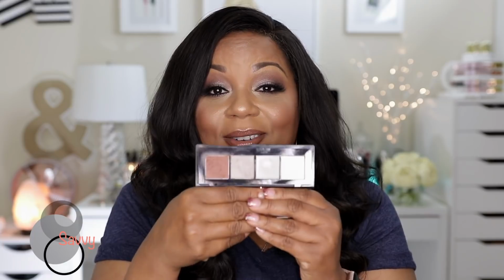I got this as gratis when I was working at Sephora. This cost $34 for these little 4 shades. But they have this in many, many colors. What I love about this palette is the creaminess of these eyeshadows. They're like a satin or something. I don't know, the consistency is very different.